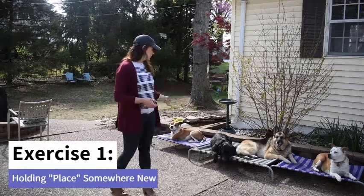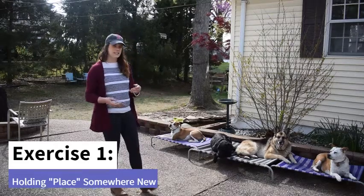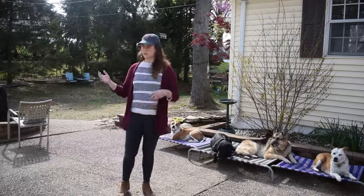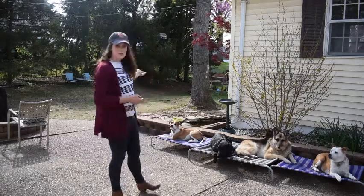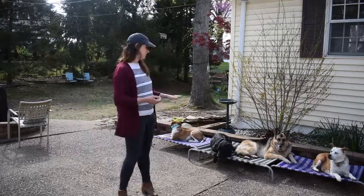So for example, these pet cots I typically have inside of my house for our dogs, and they use that as their place. But today I've moved it outside. There's more distractions out here. There's birds, there's rabbits, there's our neighbor's dog is outside. So it's a really good way to help distract your dog, making sure that they stay on their place.